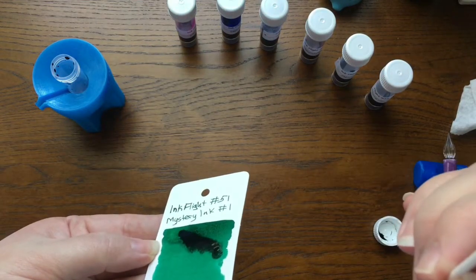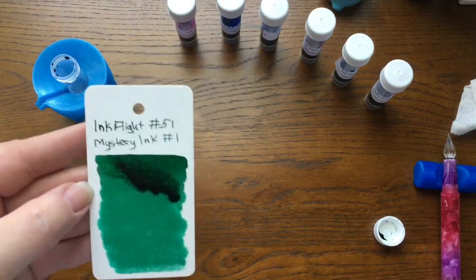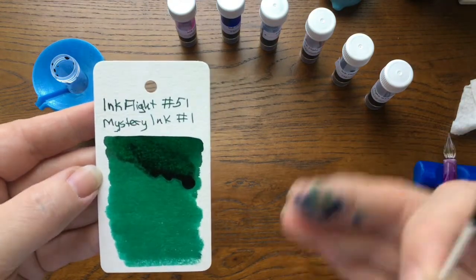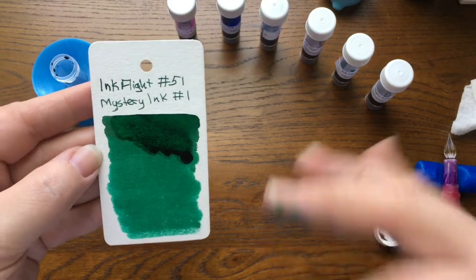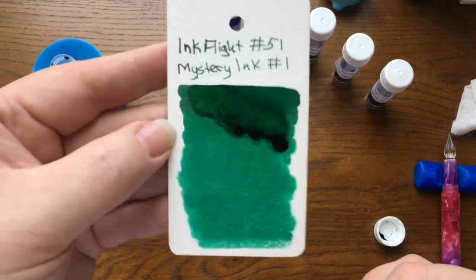Okay. And you might ask why I do the drips. Well, number one, they're fun. And also number two, it's really good at showing sheen because the sheen usually happens where the ink has pooled. So if you just swatch it on the card, it might not be thick enough to show the sheen. So the drips really help with that. Okay.